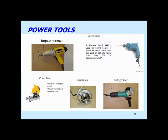This one is impact wrench. It is operated electrically or pneumatically. Portable electric drill, and this one is cup saw, and this one is circular saw, and the last one is disc grinder, that is portable grinder.